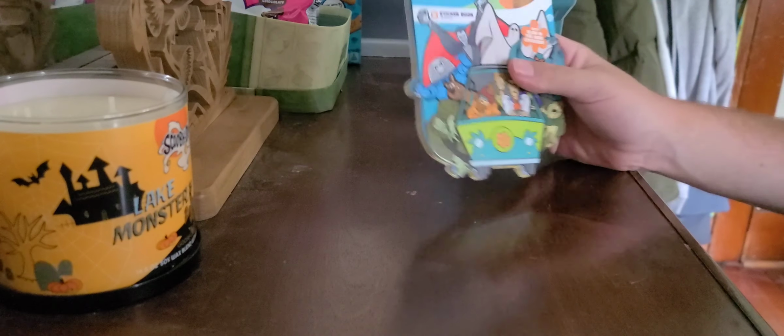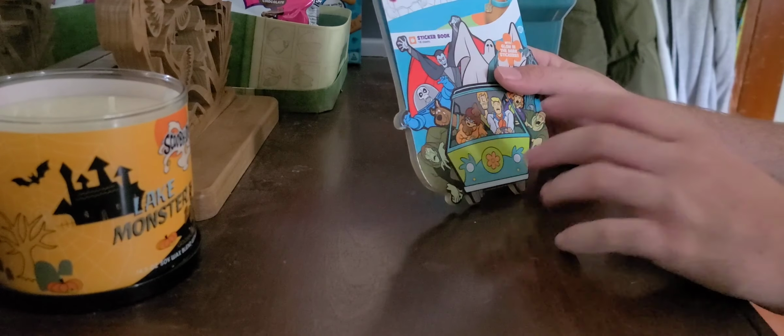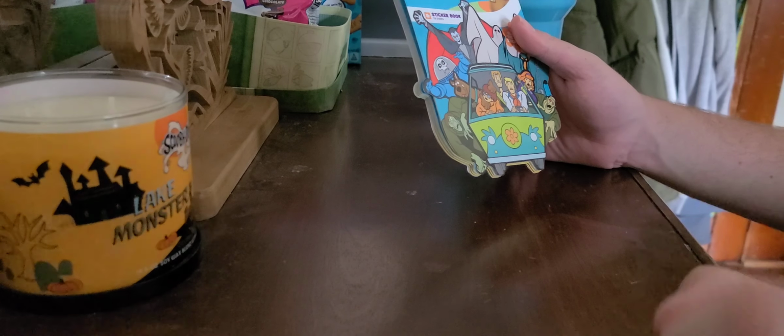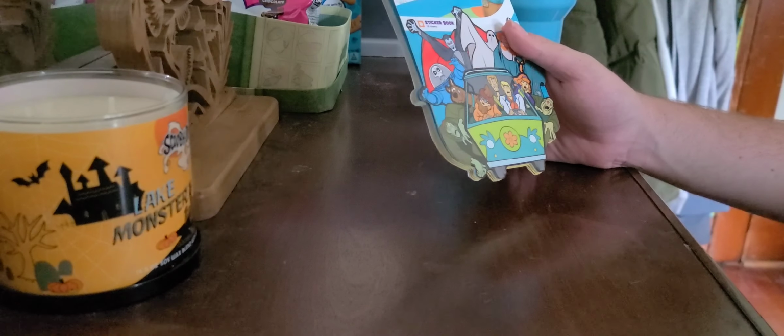And I do know for a fact there's a puzzle you can get that has this design right here with these types of villains on here. What I might do for a video, I might pick up two of these puzzles with the same puzzle. I could make one for you guys.